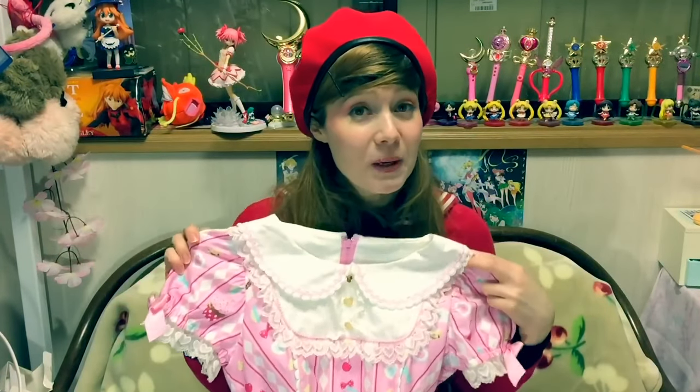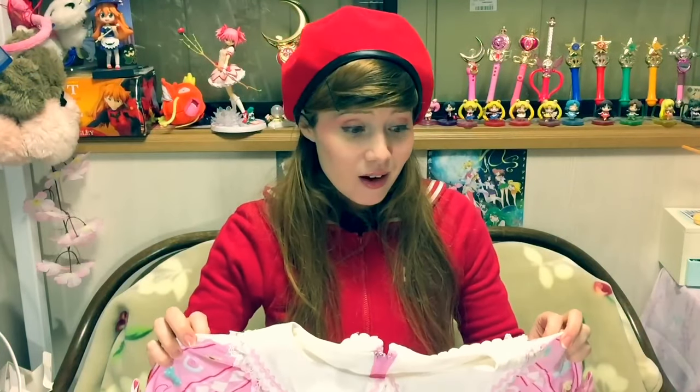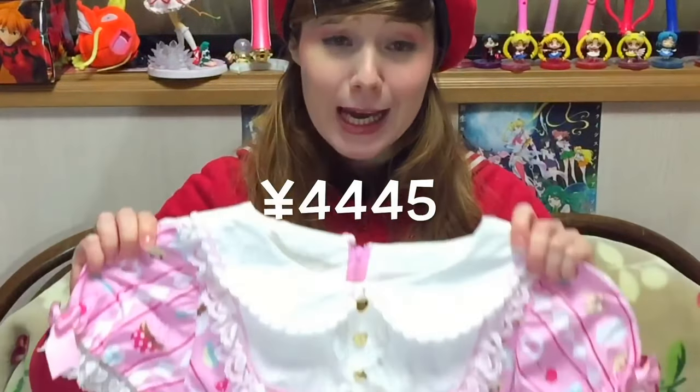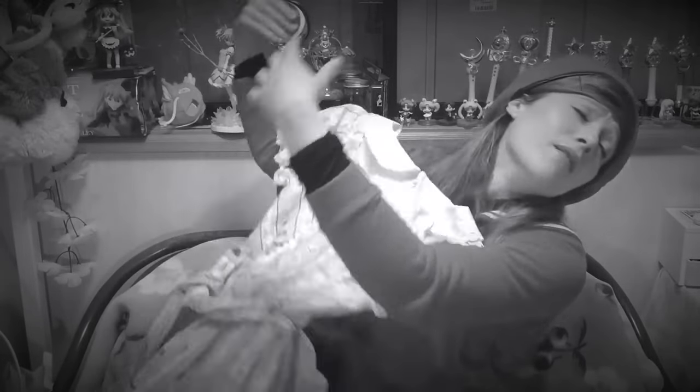Now, I keep saying that this dress was so ridiculously cheap, and it really was so cheap. Now, you guys might have made your own guess. This is your last time to guess. Let me tell you the price of the Diner Doll OP that I've wanted for so long, and I thought I never could afford it, and got it in the store today. It was 4,445 yen without tax. That is so cheap. This was destiny. I knew sooner or later we would have to be together.